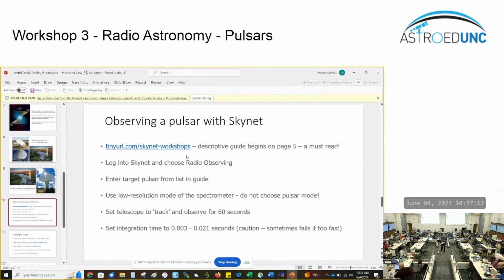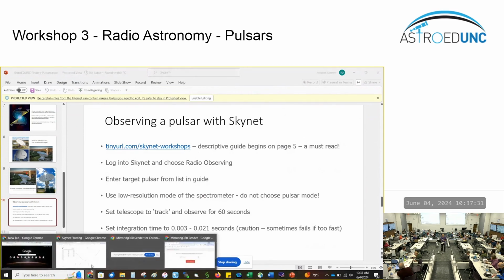Because once you've logged into Skynet, instead of using that optical observing feature of Skynet, you're actually going to be using the radio observing feature. So I'm going to go ahead and open up on Dan's computer here. I'm going to go ahead and open up Skynet.